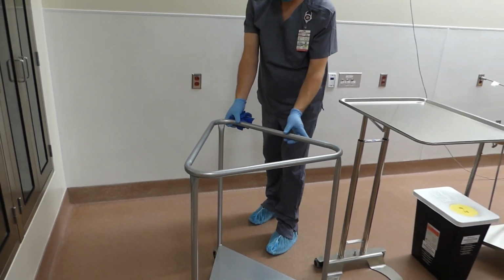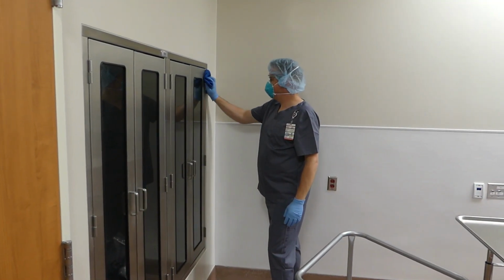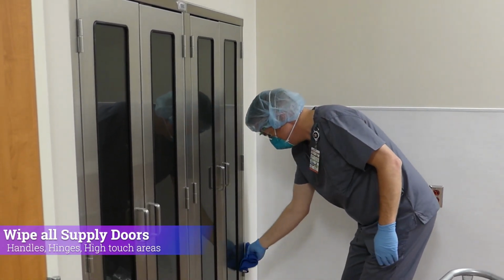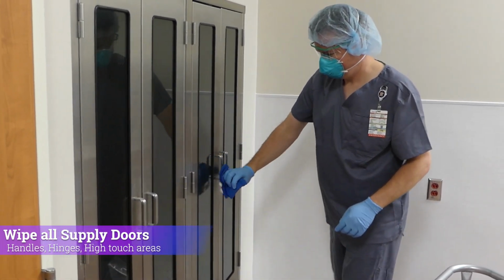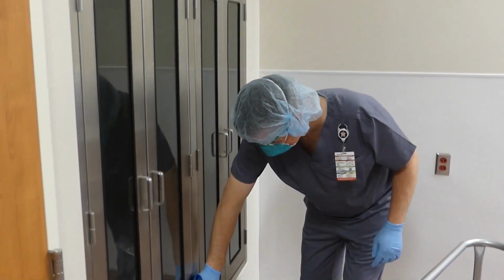After cleaning the last piece of equipment on the wall, set it to the center of the room and move over to wipe all supply doors, cabinets, handles, hinges, and high-touch areas. Use extra pressure and vigorously scrub and clean, knowing that these are high-touch areas.